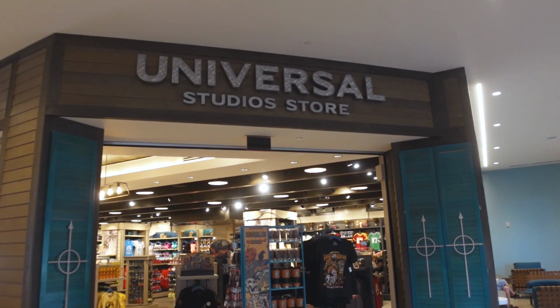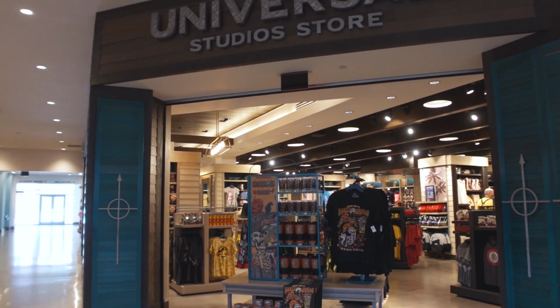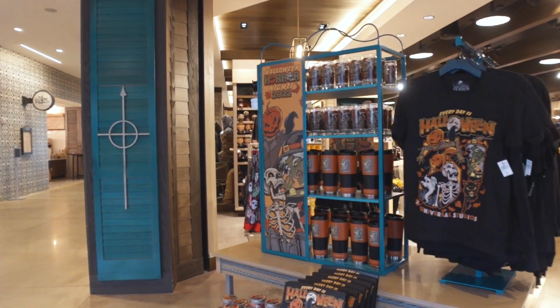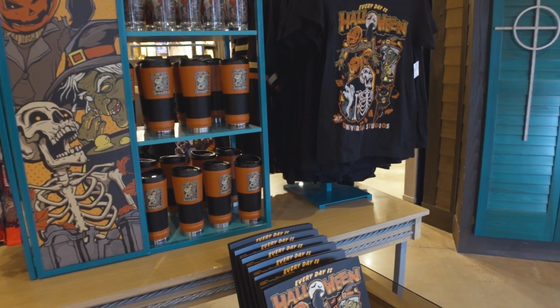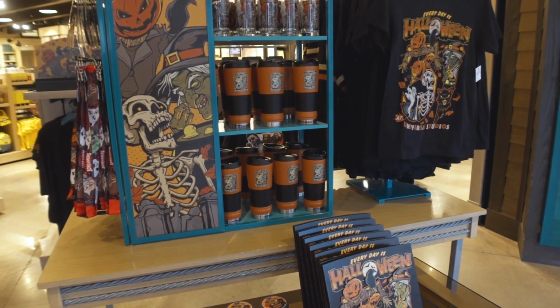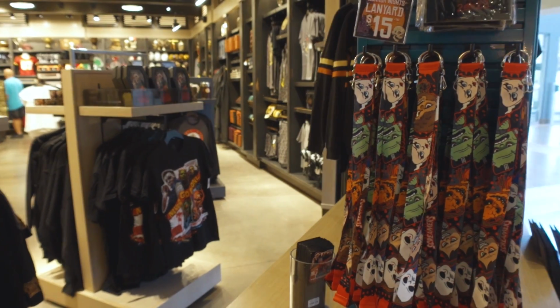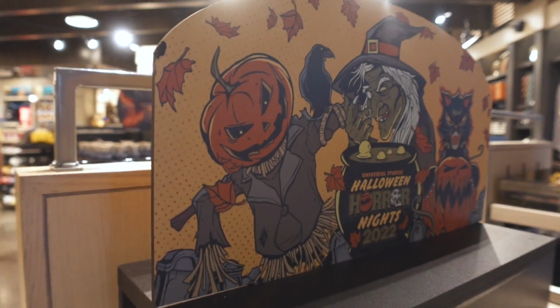And just like most Universal resorts, you're gonna see a studio store here. So if you forgot to get your merchandise at the parks, you can get it here at the resort. Right now, HHN's going on, Halloween Horror Nights, so they have featured the Halloween Horror Nights merchandise. Some cups, lanyards, candles, a lot of t-shirts. It's kind of a cool sign there.